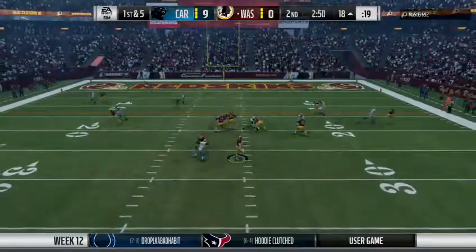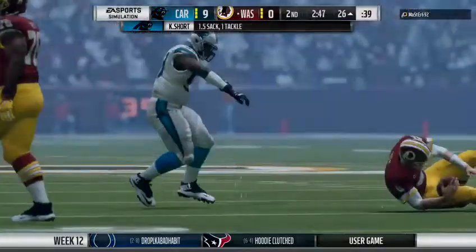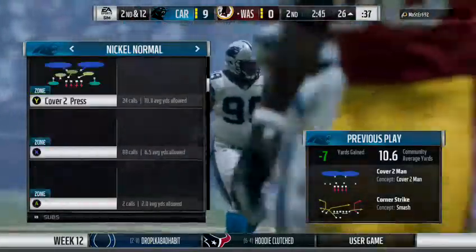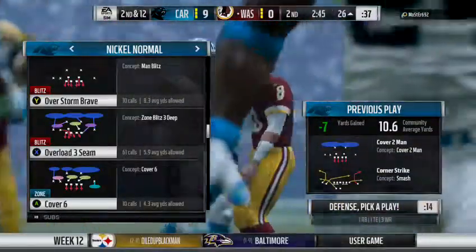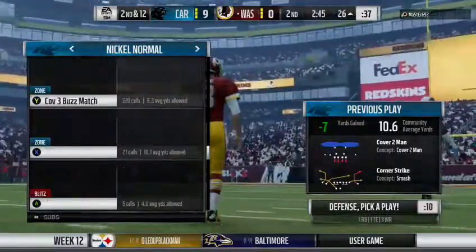From the red zone now, Cousins. Under pressure, and he'll go down. Back at the 26-yard line. Short. He's the one to get him, and that's sack number 7 for him on the year.